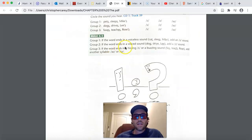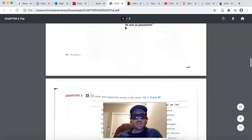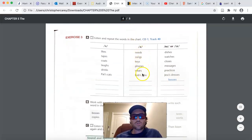If the word ends in a voiced sound, so you can hear and feel vibration, then it's going to end in a Z consonant sound. Dogs, drives, these. So you can see here, that's why all these words fall under this category.